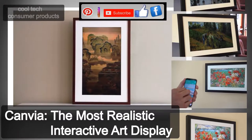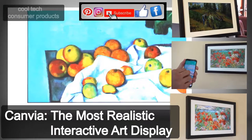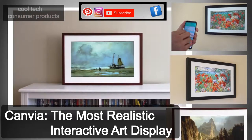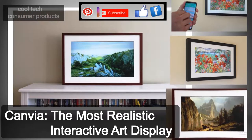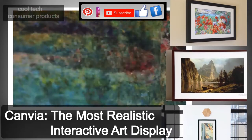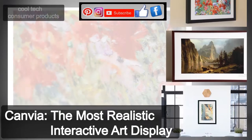Solving these problems was a key inspiration for Canvia, which uses cutting-edge hardware and proprietary image processing technology to present any digital image of artwork as a painting or high-quality print, and conserve original artwork details such as color, texture, contrast, and even individual brushstrokes.